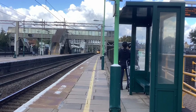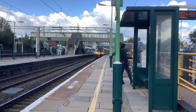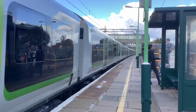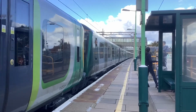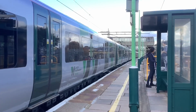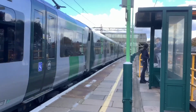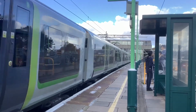Now arriving is going to be the 1426 London Northwestern Railway service from Milton Keynes Central to London Euston. 35247. 35130, and I'll get the rear on departure. Now departing is the 1427 London Northwestern Railway service from Milton Keynes Central to London Euston. 35261 is on the rear.